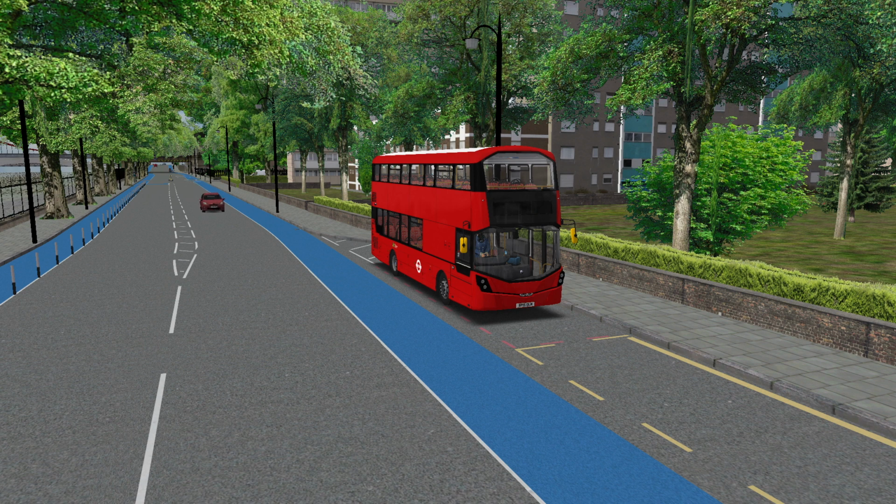That is right, this is the second proper London map to be released for Omsi 2, meaning it's RHD and it is properly detailed. It is Omsi 2 London 24 project, also known as Omsi Pimlico.